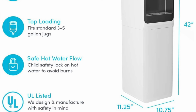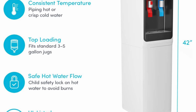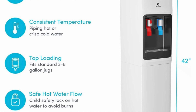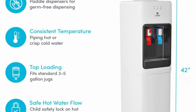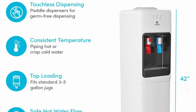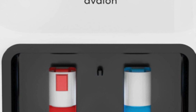And spill-proof top. Changing the bottle on a top loader is usually about as fun as juggling porcupines, but this cooler's spill-proof design is a game changer. It punctures the cap so smoothly you might start feeling like a surgeon, if surgeons operated on giant jugs of water. And slim design, this thing's built to slide into tight spaces.